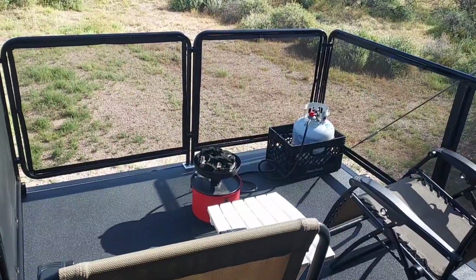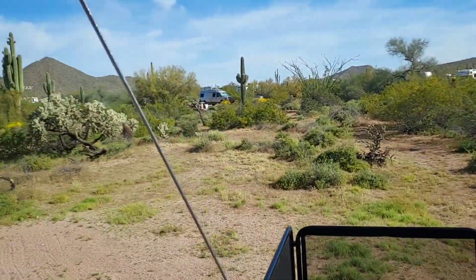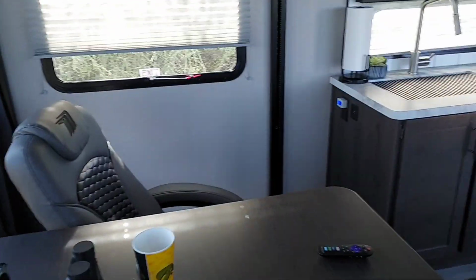We had a fire last night. Had a few cocktails, listened to Mark Levin and get all depressed with all the news out there. But I just thought I'd show some stuff, and everything seems to be working pretty good.